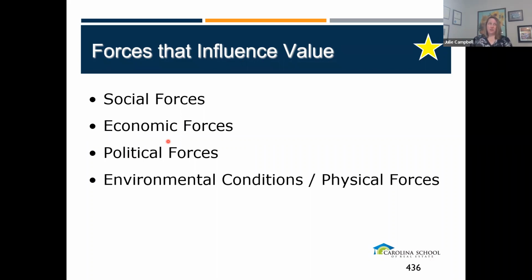I've been in real estate 20 years. So how many presidential elections have I been through in real estate? A couple. I'll tell you, every 4 years when we're up for a presidential election, it affects real estate because people don't want to buy or sell until we know the outcome of that election. And when the parties change sides, the other side comes out of the woodwork. They've been sitting on their money for the last 4 years, 8 years. Now their person's in, they're ready to spend some money. Political forces absolutely affect value.